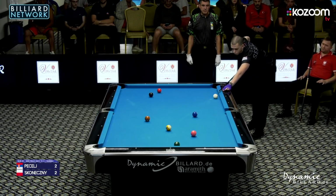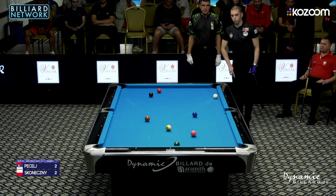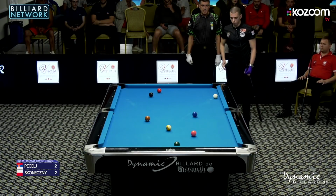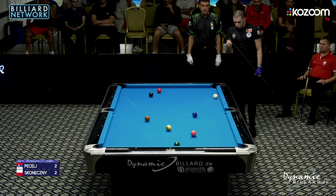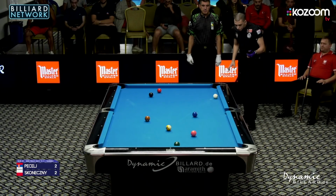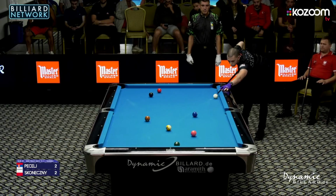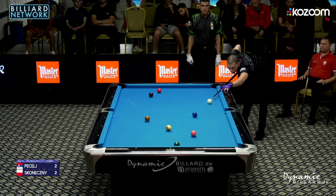You need to fire it in and go 2 rails back down the table somehow. But he might not get position like that. This is a tough shot to get position on. You might want to just jack up and kill it right there, which is really hard to do. That makes it an even harder shot. Looks like he's going to roll it somehow and try to come straight back down the table.